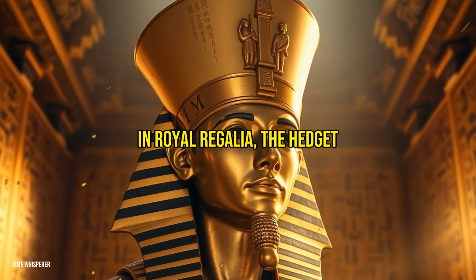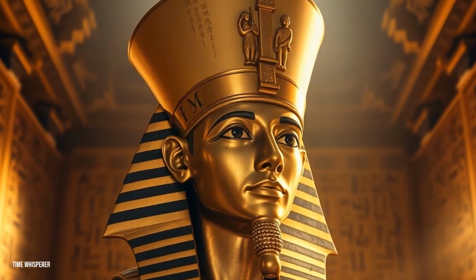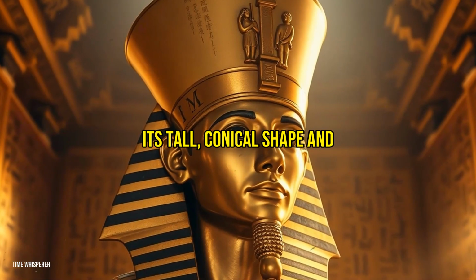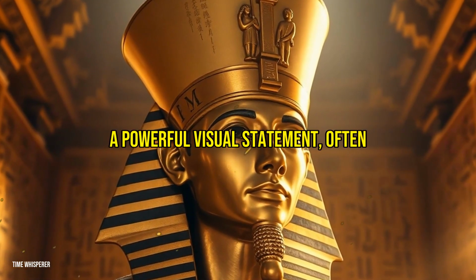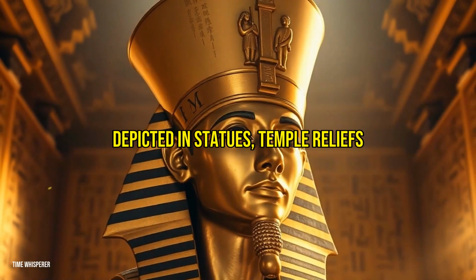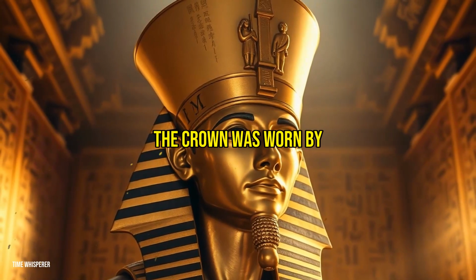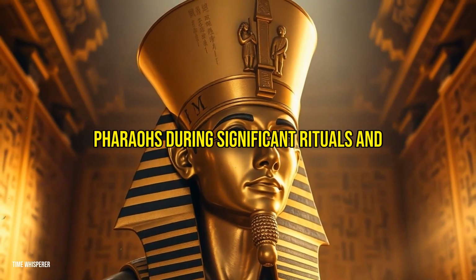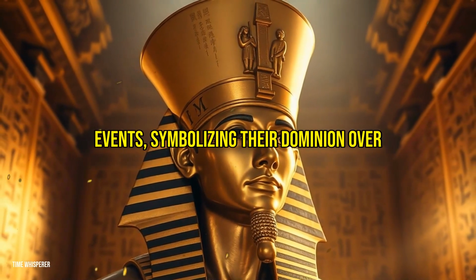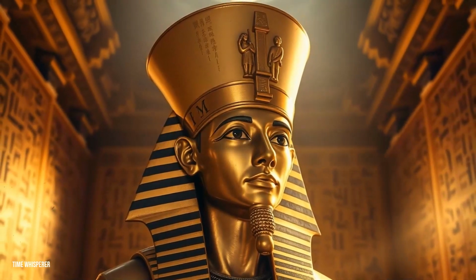In royal regalia, the Hedjat crown was a striking and unmistakable symbol. Its tall, conical shape and pure white color made it a powerful visual statement, often depicted in statues, temple reliefs, and ceremonial objects. The crown was worn by pharaohs during significant rituals and events, symbolizing their dominion over the southern lands and their connection to the divine.